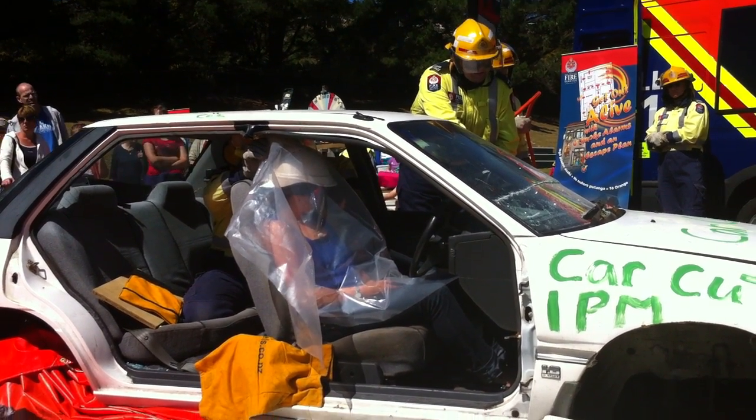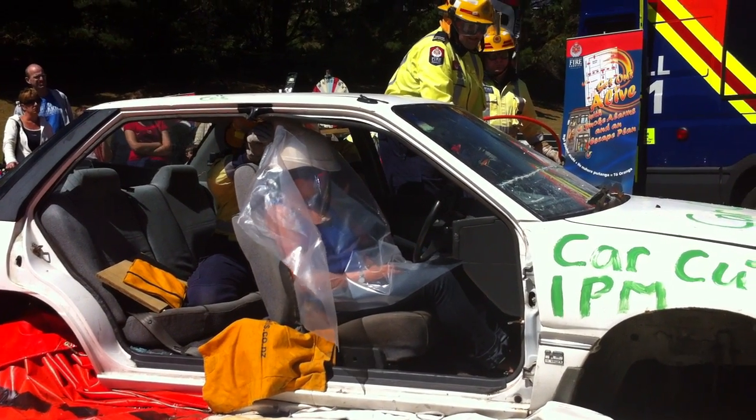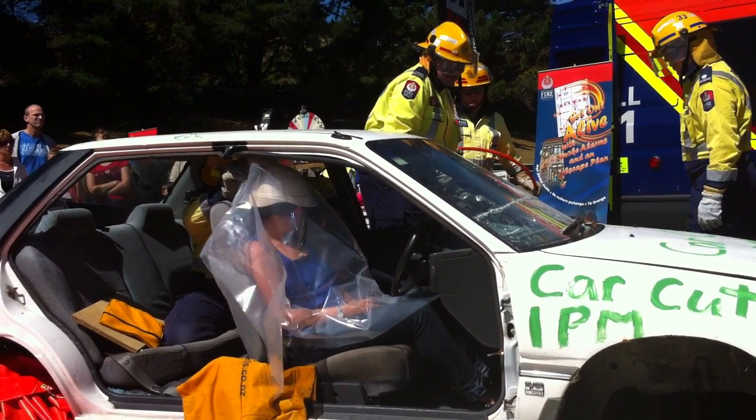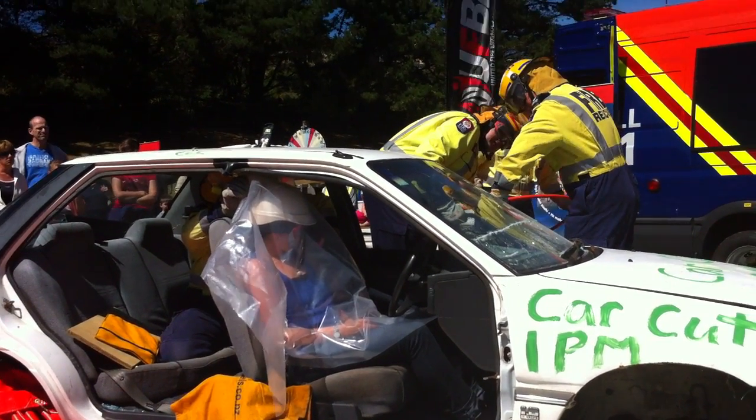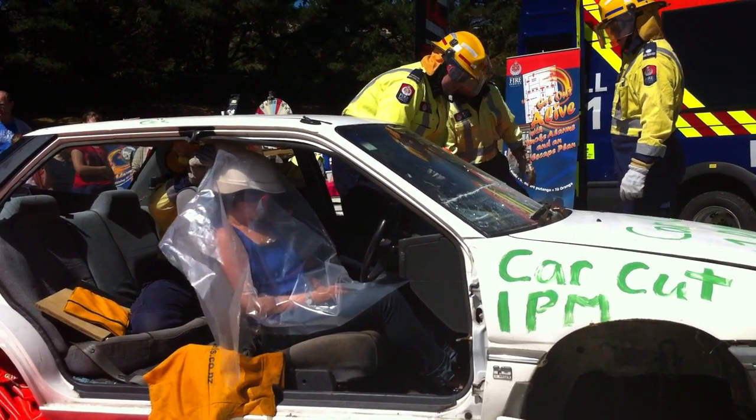The rescue job today is in ideal conditions. It's the middle of the day and we've got great lighting. Typically we would find that these scenes are in the middle of the night, in dark locations, and it's generally raining, which does hamper our rescue efforts quite considerably.